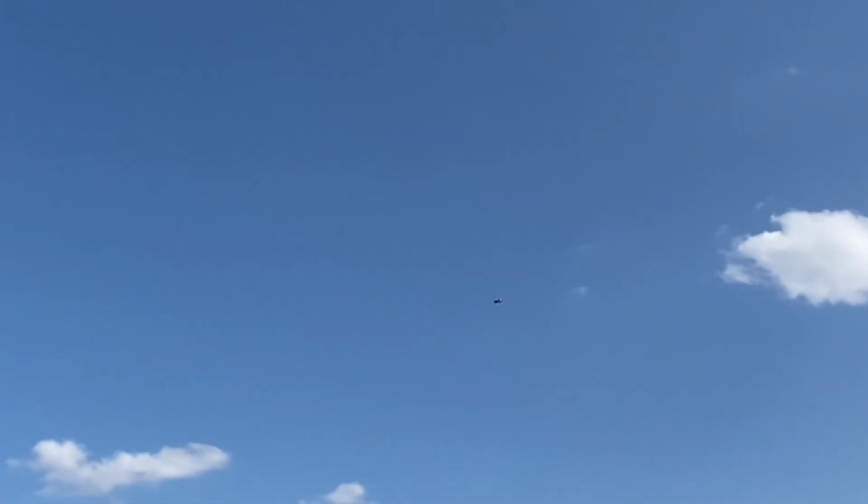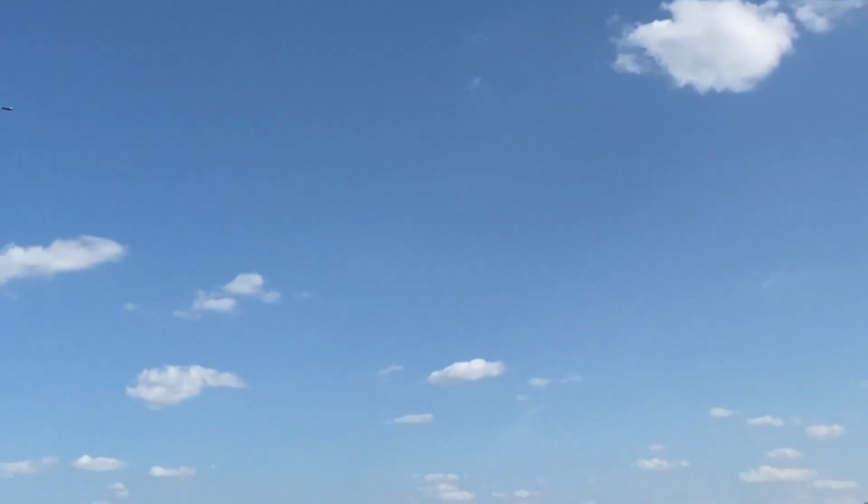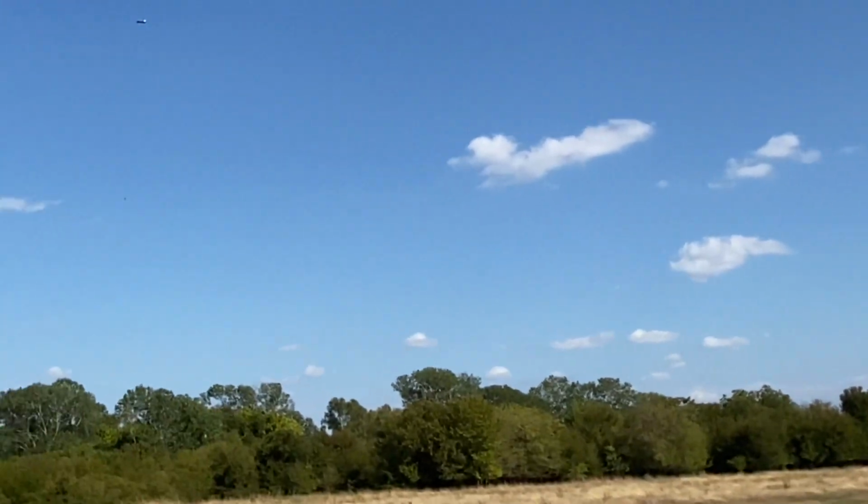It's upper left. Right here. Give me one knot. One click down. Okay, got it. Good. Yep. Need a couple of clicks of up elevator then? Nope. That's hands off right there.